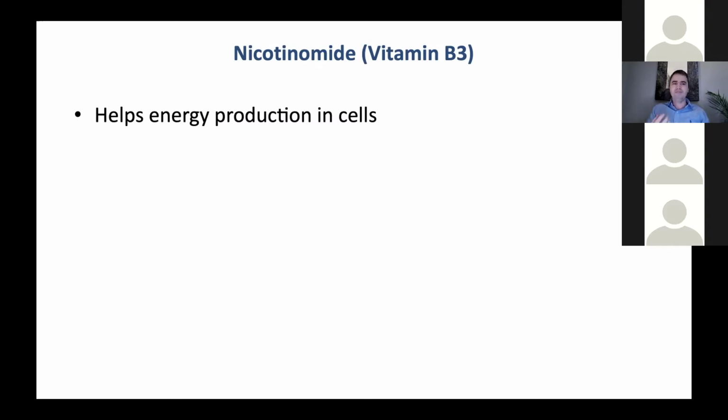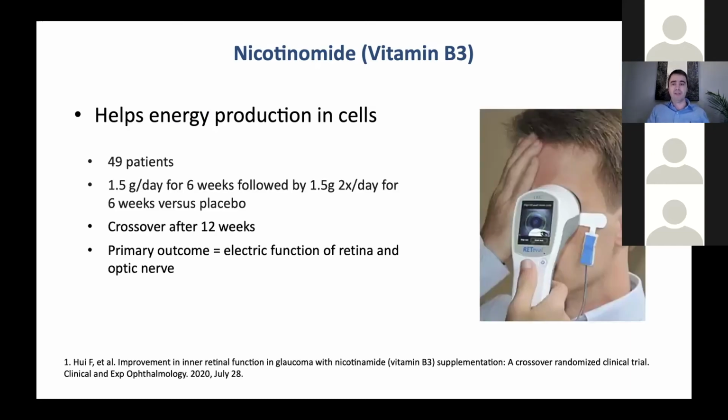And nicotinamide is really important for helping energy production within the cells in our body. This year, a group in Australia has published a study in a small number of people. It was only 49 people. So I don't think we can wholeheartedly recommend this, certainly not yet, but it's very interesting.